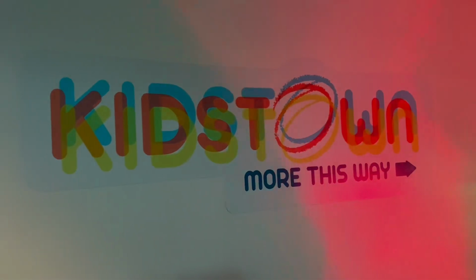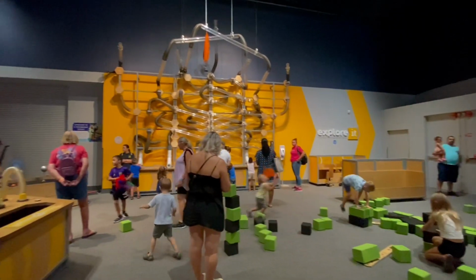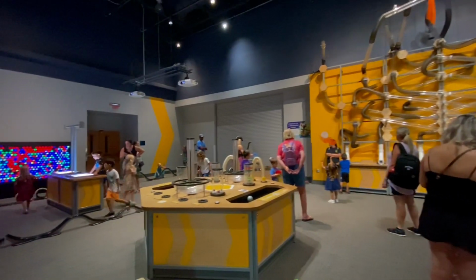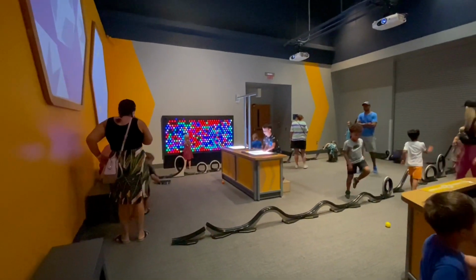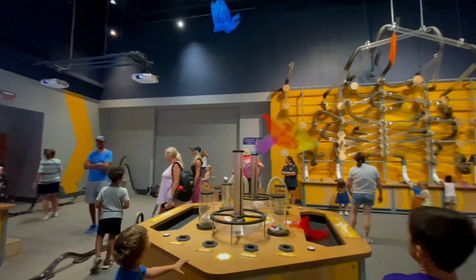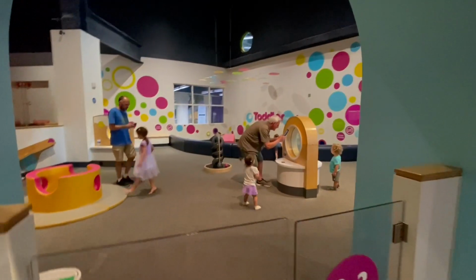I cannot forget about Kids Town, which is a great space for children. There's tons to do here for all ages. What I really like is that they have special spaces dedicated for toddlers. So I remember how it was to have young kids and feel like things are not appropriate for them when we went out on adventures like this. But this museum has dedicated baby spaces, toddler spaces, and then a space for the older kids.